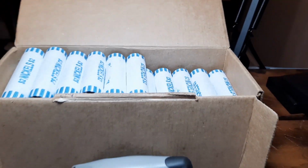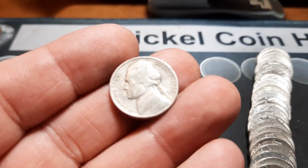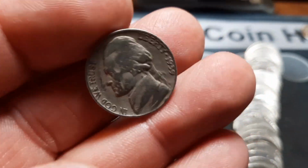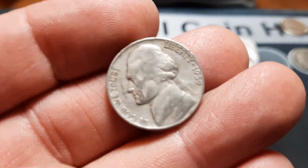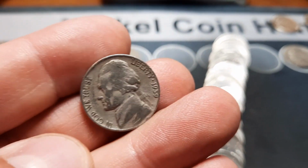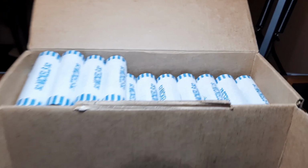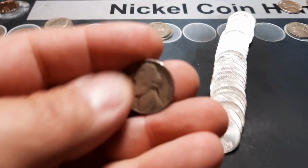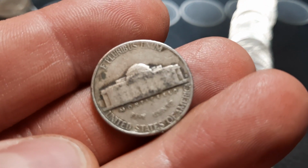Roll number 4, box 2, and we got another 39. We have a 1939 right there. Will we get a mint mark? Nope, I didn't think so. Based on the condition, usually they're a lot nicer when you have a mint mark on them. But we'll take a 39. First find, box 2. Roll number 6, and our first 40s nickel of box 2. We're going to have a 1947 out of Denver.